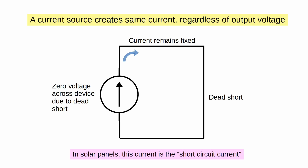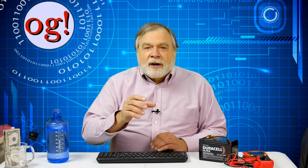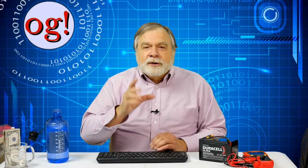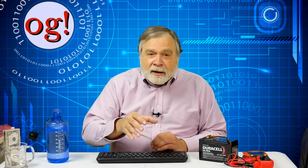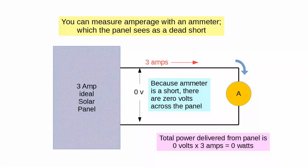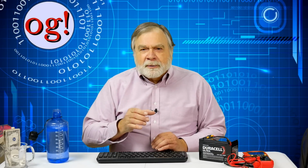of current. Let's pause on that for a moment. You can short a cell, and only the rated current will flow. You cannot burn up a solar panel by shorting it. In fact, you can measure the output of a solar panel by simply placing an ammeter across it, which short circuits it to give the so-called short circuit current. Now, let's dive a necessary step deeper.